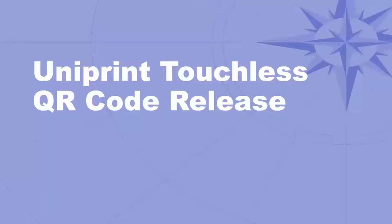So a lot of the savings that are attributed to a secure release are really focused on eliminating tray trash and people abandoning print jobs. So we want them to be at the printer, both for the environmental aspect of abandoning print, but also for the security aspect of being able to have physical control over that print output as it comes out.